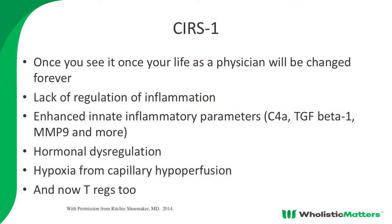So once you see it, your life as a doctor will change forever because the labs will come back abnormal and people will fail their visual test. And you will say, holy, how could I have practiced this long and not known this? And you'll also begin to second guess yourself because it's so many patients. And once the word spreads that you're fixing these people, you will never run out of patients. I guarantee it. They're everywhere.